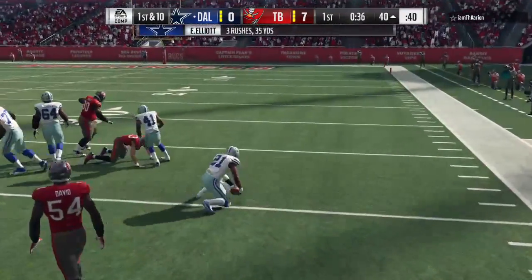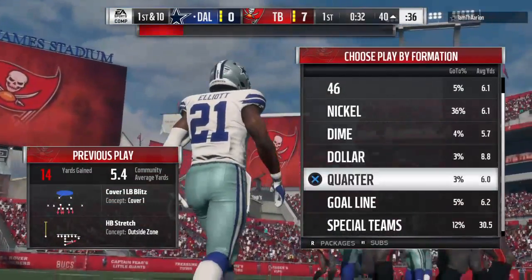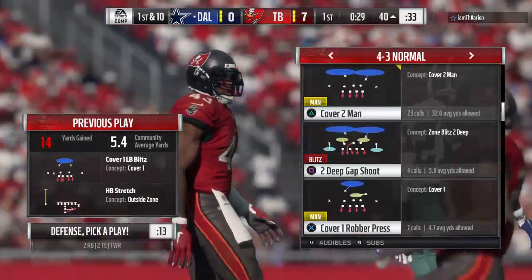I think that helps set him apart from many of the other backs in the league. And he's able to get this one down to the 40-yard line. Back-to-back nice gains. That one for 14 yards and another first.